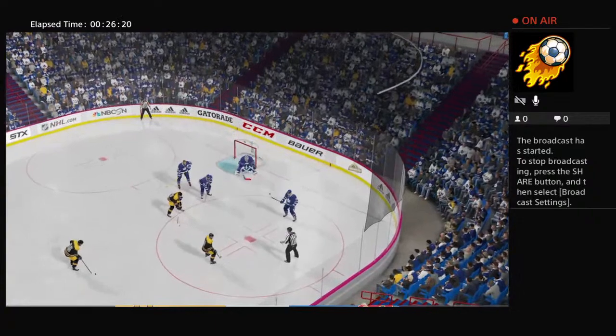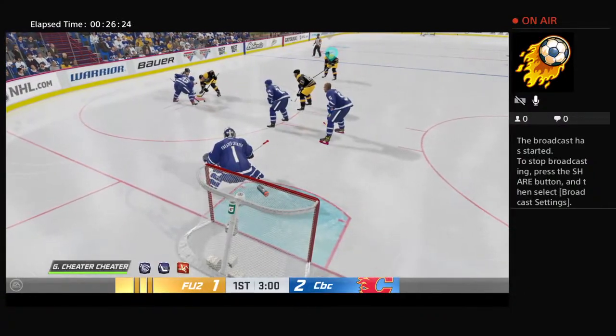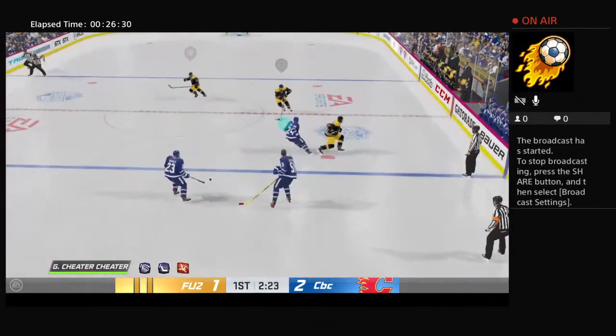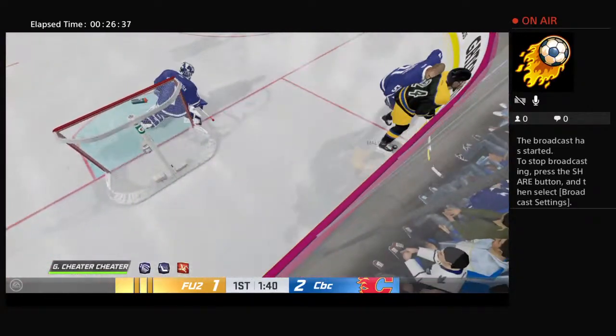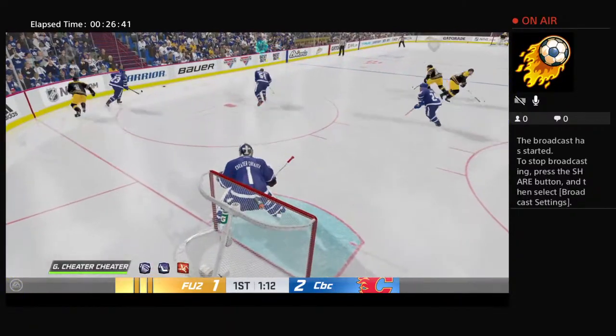Getting into the later stages of this period, Nashville still down a goal here, but they have really picked up the tempo these last few minutes. Center's jammed up and the winger grabs the puck. They gain possession here inside the neutral zone. Here's a blast, and he comes up with a big time save on that. Here he is in front. Another stop by the goaltender.